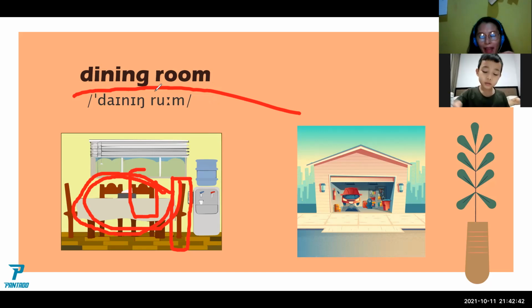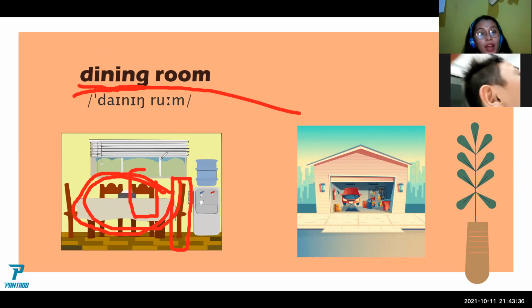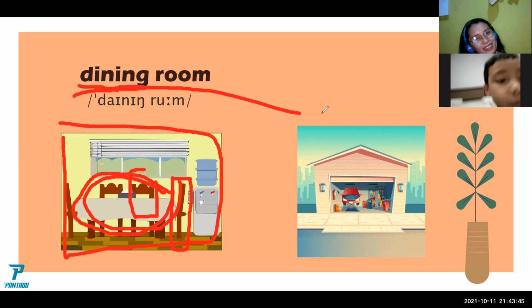Dining room. Okay, dining room, the spell of that is D-I-N-I-N-G. Again, how will you spell that? Okay, D-I-N. Okay, can you say it first? D-I-N-I-N-G-R-O-O-M. Okay, very good. What are you gonna do in a dining room? What will you do there? You will eat in a dining room. Okay, very good. How about this one?